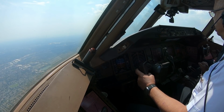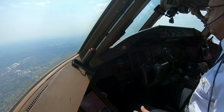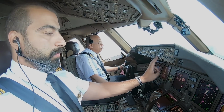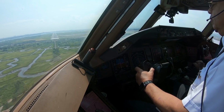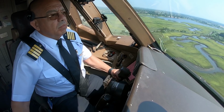Speed brake arms. Ready. Landing checklist complete. Checklist complete, thank you. You're welcome. 300. Approaching minimum. 100 above. Manual flight landing. Flight director checked. Minimums.